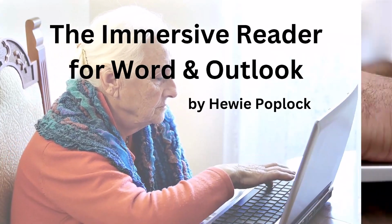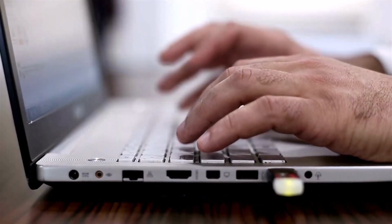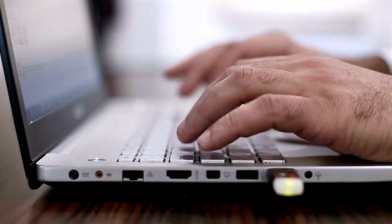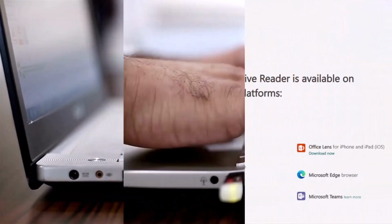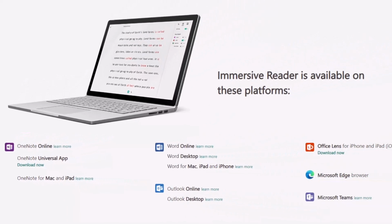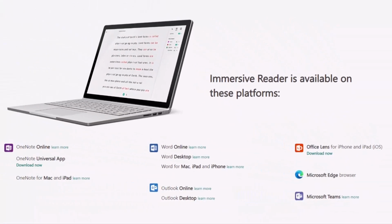Immersive Reader provides a variety of tools to support reading and comprehension. Without altering the original text, Immersive Reader allows you to change how the text appears to you so you can read it more comfortably. Microsoft continues to expand its list of platforms on which Immersive Reader is offered and updating their Immersive Reader site with the most current information.